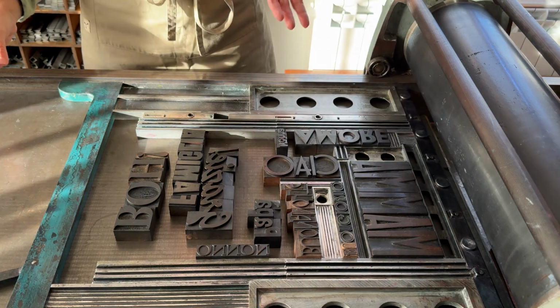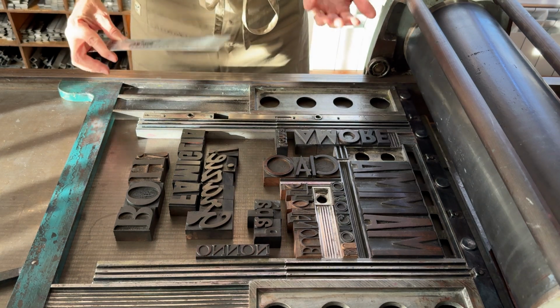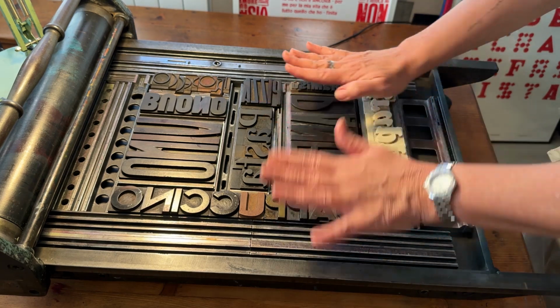Wow, it's quite a lot of work if you imagine that this is how books were made. The Bible was made using this. I mean, wow. I finished this jigsaw puzzle of blocking the letters and the words is done.